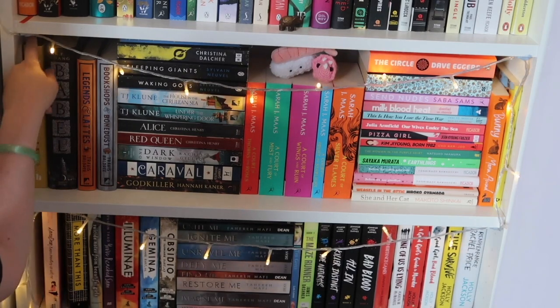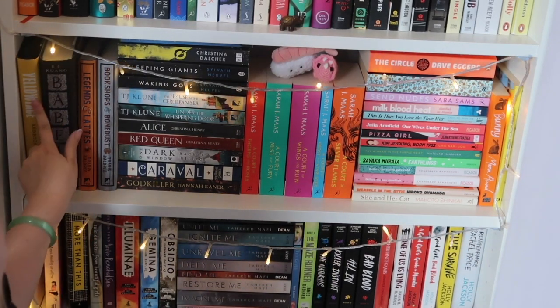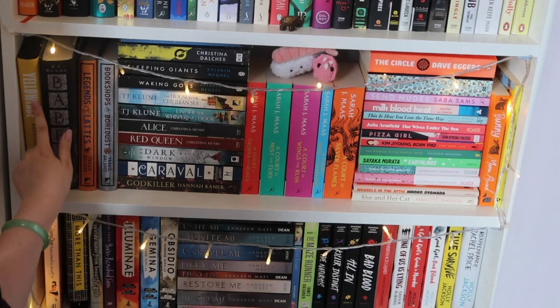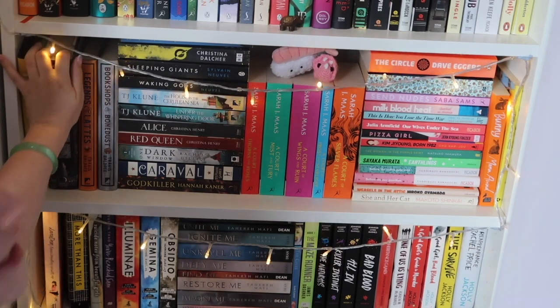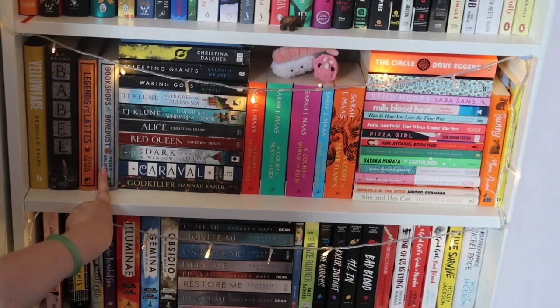Obviously Yellowface doesn't really fit here, but I did want to put it, oh my god, I can't get anything out of this shelf. They're very lodged in here, but this is the special edition of Yellowface that has the little typewriter keys on the edge. We'll leave that in there, but we've got the 2 Travis Baldree books. We've got Legends and Lattes and Bookshops and Bone Dust.